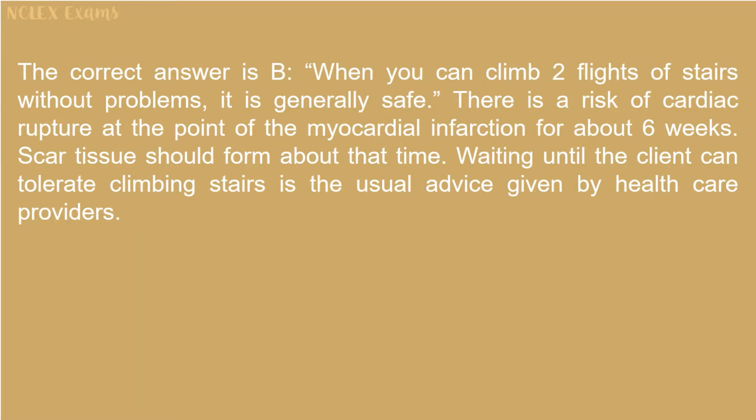D. If you can maintain an active walking program, you will have less risk. The correct answer is B. When you can climb 2 flights of stairs without problems, it is generally safe. There is a risk of cardiac rupture at the point of the myocardial infarction for about 6 weeks. Scar tissue should form about that time. Waiting until the client can tolerate climbing stairs is the usual advice given by healthcare providers.